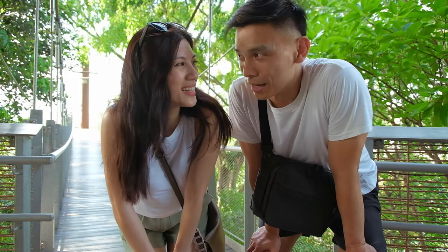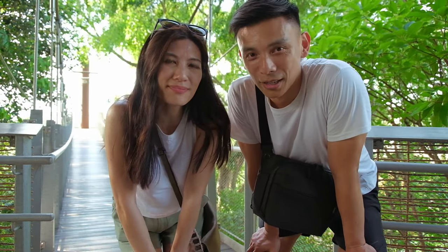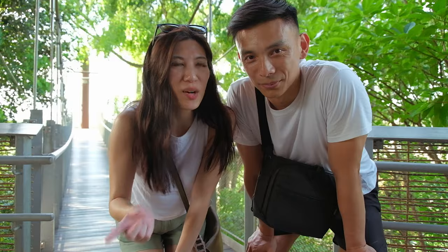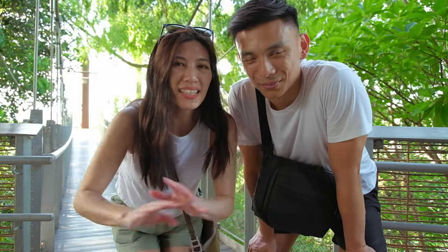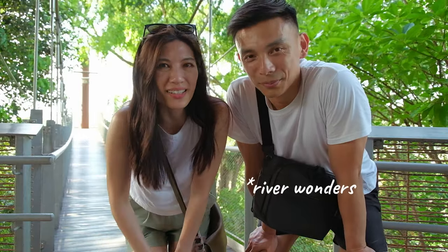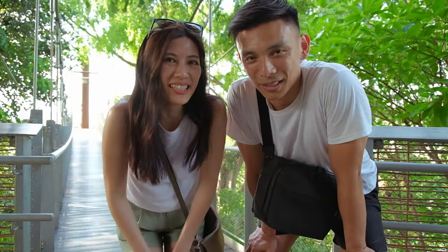Yeah, I think for me, it's one of my favorite animal parks that I've ever been to. It's been absolutely amazing. And the fact that it's moved over here to Mandai means that it's closer to the other wildlife parks as well, like the Singapore Zoo, the Night Wonders, and the Night Safari as well. So you can definitely cram a lot into the visit.